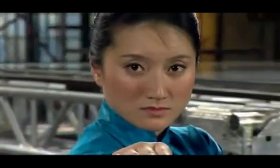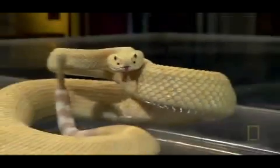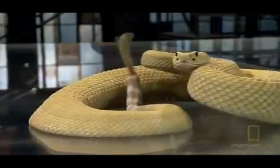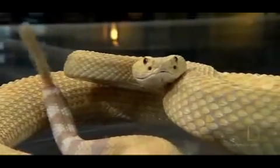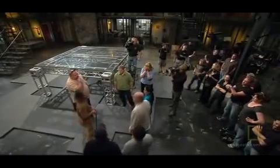Li Jing's reptilian rival is this albino western diamondback rattlesnake. Diamondback rattlesnakes have extremely toxic venom. They're responsible for more human fatalities than any other snake in the United States. For this reason, the snake handlers insist on a mandatory safety meeting.